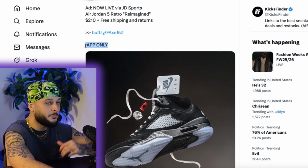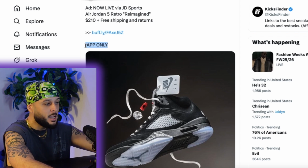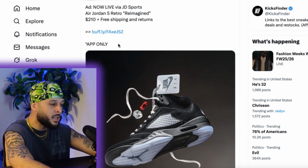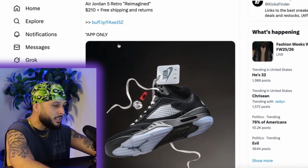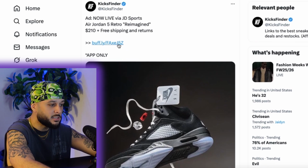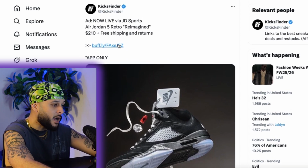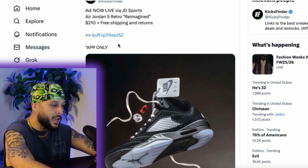So again, we just saw the Flu Games restock yesterday. We got these black metallics hitting the JD Sports app today. So it seems like as far as Nike's staggered release schedule, some people would say late shipments, I feel like it's all intentional, but it seems to be working so far. We've seen Jordan Retros limited as far as these OG classics, and it seems to be working.